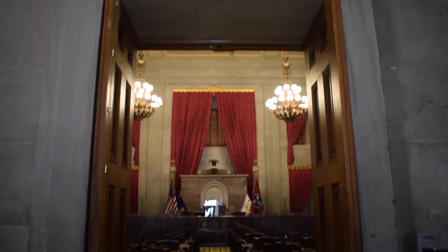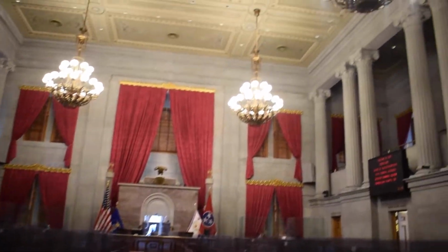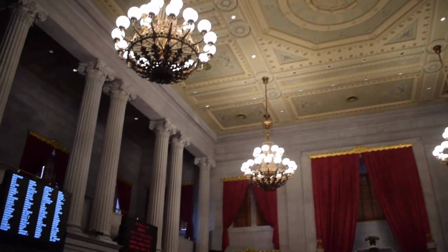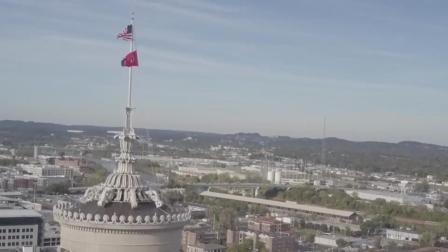The House chamber holds 99 members representing 65,000 citizens for each representative district. An interesting fact about the House chamber is that the columns in the gallery are from Nashville, as the Tennessee Building Commission for the Capitol had a focus on local sourcing and keeping budgets conservative. Some ideas in Tennessee never change.